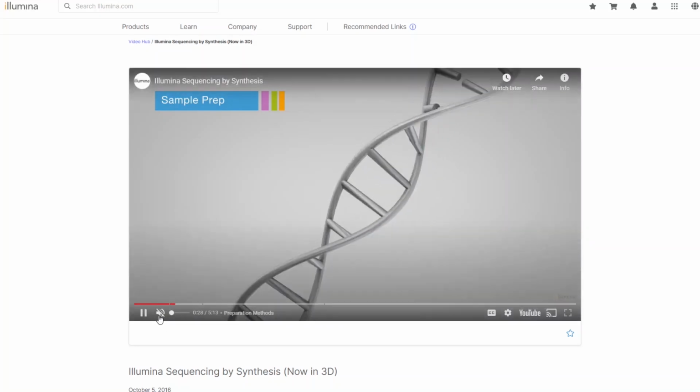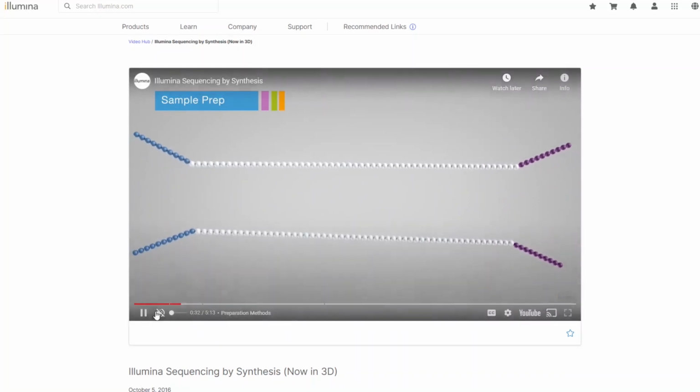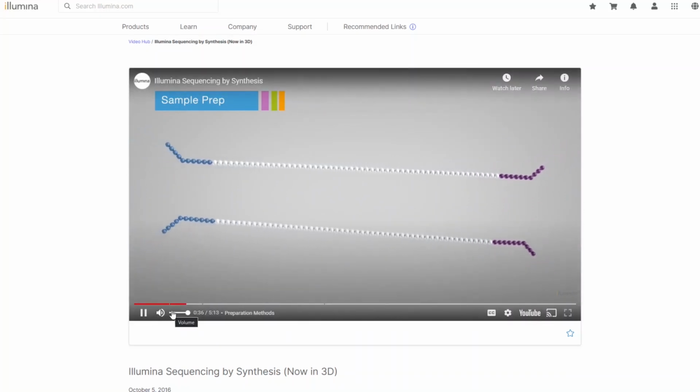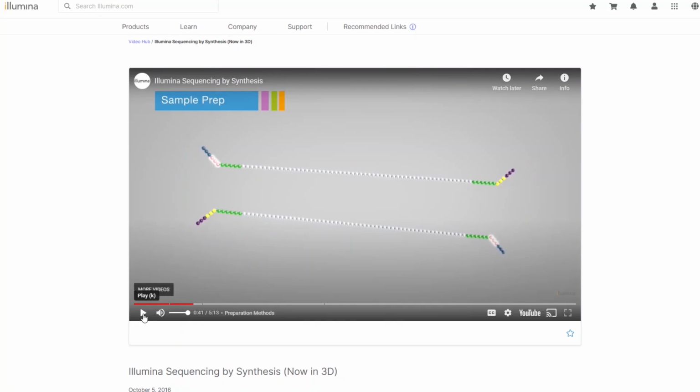This is a cool video that Illumina puts out that talks about how they do it, and we can watch it together if you're interested. It's not Aptera related, but it's very interesting to me. If anyone wants to know how next generation sequencing works, you can follow along with me and finish off the rest of this video.